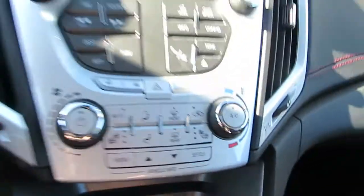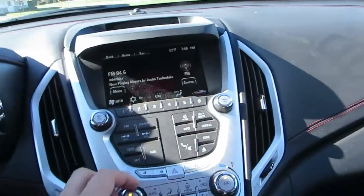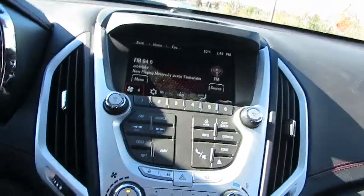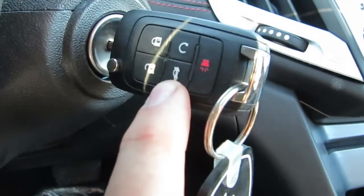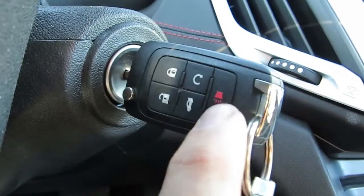Heated seats and moonroof. We got, again, power rear lift gate. Let me turn some air on. It's getting to be a little warm in here. And then on the key itself, turn the steering wheel, you can see it has power rear lift gate on the fob, and then remote start, that's your panic, and then of course your lock unlock.